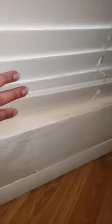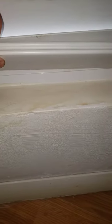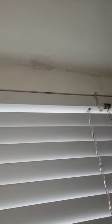Like, we got to paint this whole section. Oh, what else? This section. And then take these down, obviously. It looks the same, basically, when you take these off. Like, I can't take them off now, but I'll show you the process as we're doing it.